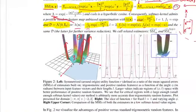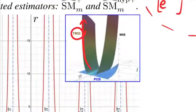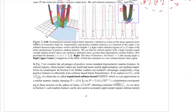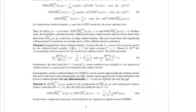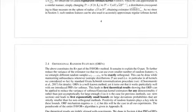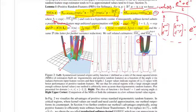And in fact, they can prove that, you can see this also right here. So the error of the trig approximation just shoots up, while the positive approximation just stays flat or flatter in these regions. They can in fact prove that the error of the, so you see the error if the softmax values go to 0, so that's the problematic regions, the error of the trigonometric approximation can go to infinity, while the error of the positive approximation goes to 0. Okay, they have a number of theoretical results in here. I think that's one of the main ones, the fact that this approximation succeeds where the other approximation fails.